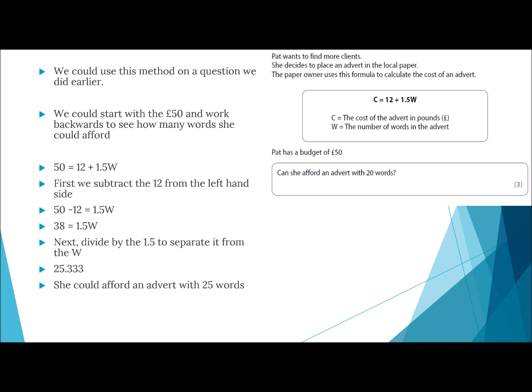And again, make sure you answer, can she afford the advert? Yes, we need to say yes, she can, or she can afford an advert, etc. Here we can say she can afford an advert with 25 words, so she can have some more words if she wants. But we do need to make sure we're answering that question. So that's just another example of how you can do questions in different ways.